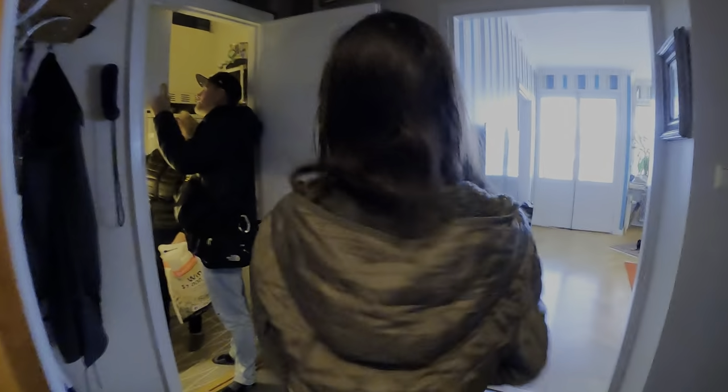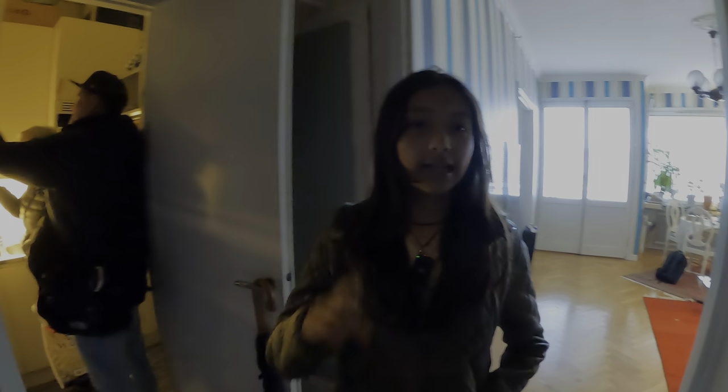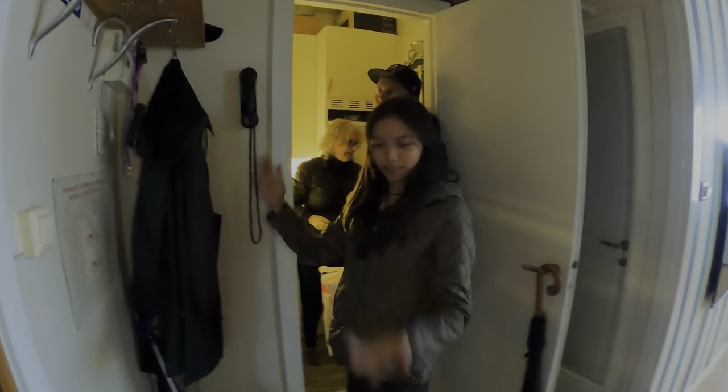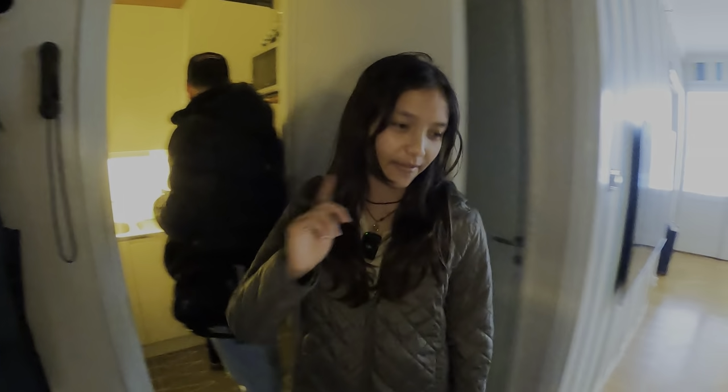Welcome into the place I'm staying at. Okay, so this is an Airbnb in Sweden. Okay, first we have a coat hanger. Beautiful. Shoes. Okay, if we go in here, which there are people in, so we'll go after.